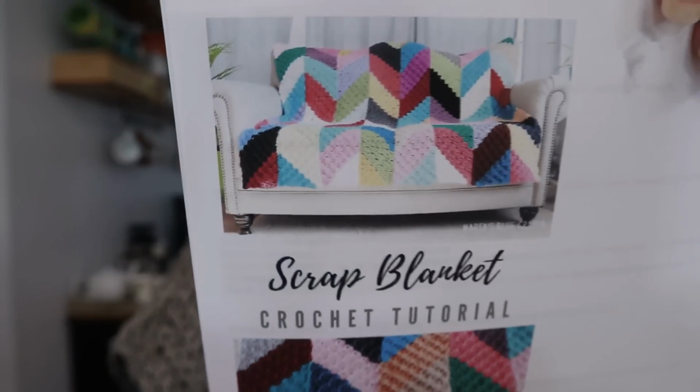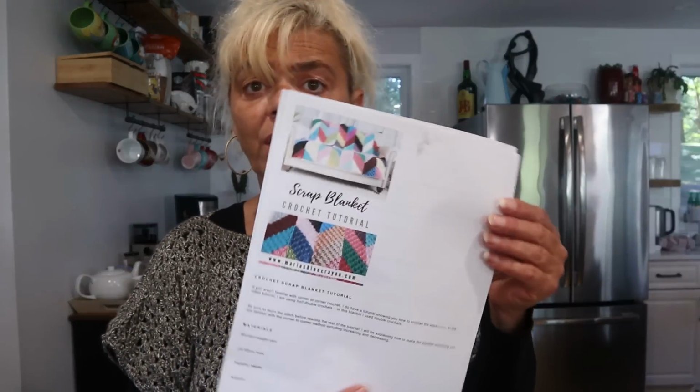Anyway, I found this pattern a while ago, and I always wanted to try it. Now I can't remember if this was a free pattern or a paid pattern, but I'll leave the link down below. I think it's a free pattern on her blog, but I think you can buy the PDF. It's from mariasbluecrayon.com, Scrap Blanket Crochet Tutorial. I wanted to try it, so I figured, you know, try it.